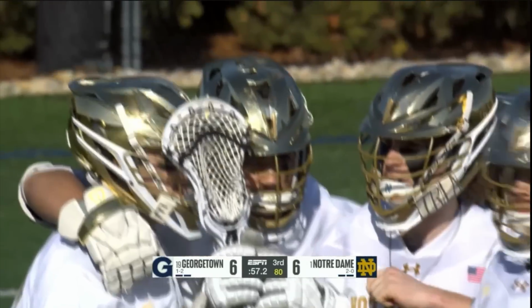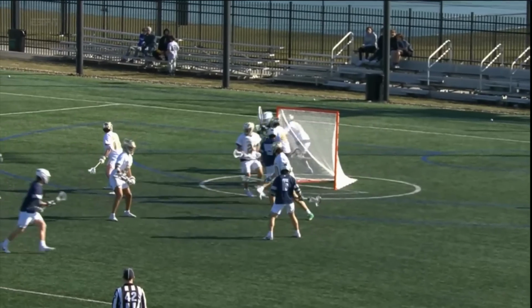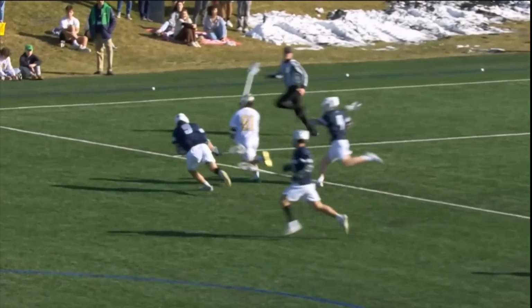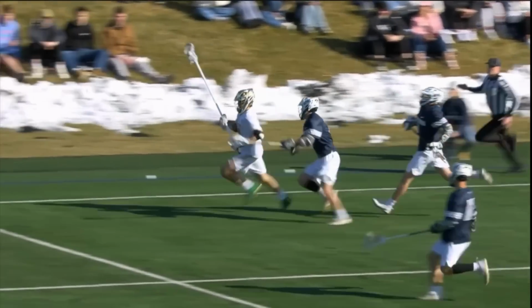Cause and effect. It starts with defense and Will Donovan. Stick up and in the passing lane. Clean snare. And then he runs to safety, the sophomore from Connecticut at the other end.